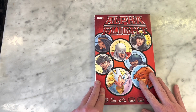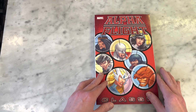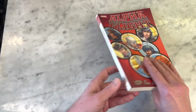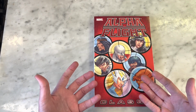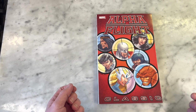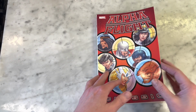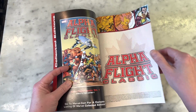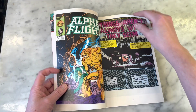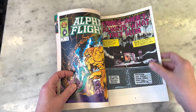There were 3 volumes. The first one, the one I went over, is super hard to find. The second 2 volumes, not so much, so you can still find them fairly affordable. As a completist, since I have the single issues and I consider JB's Alpha Flight pretty much the only Alpha Flight, I try to collect as many different versions of the John Byrne run as I can. This second volume starts with issue 9, and I think it goes up to issue 19, but we'll see.